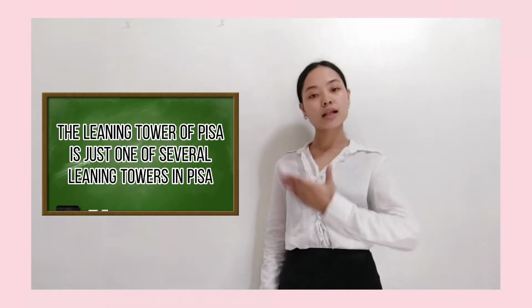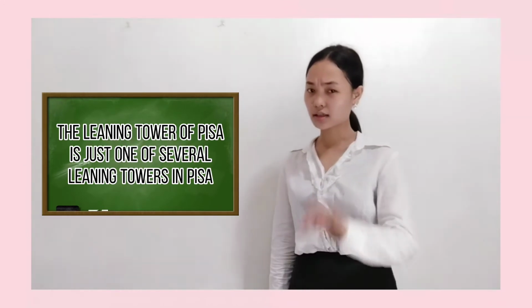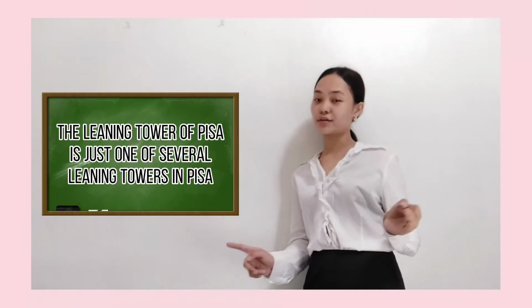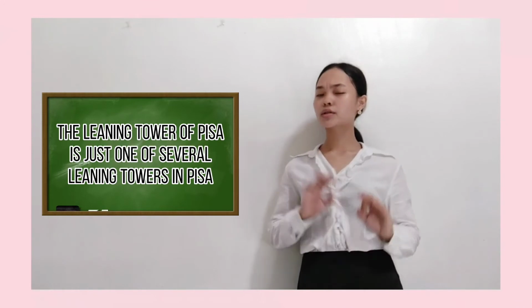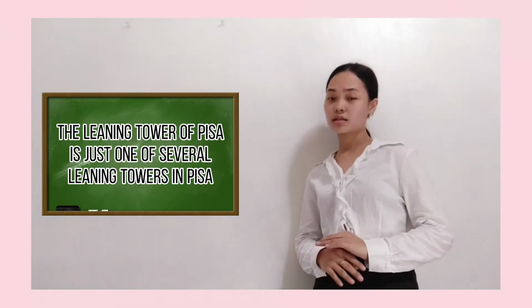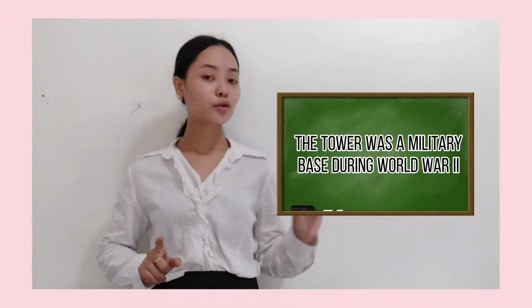Number 4. The Leaning Tower of Pisa is just one of the several leaning towers in Pisa. A number of other Pisan structures suffer foundational instability. Among these are San Nicola, a 12th century church located about half a mile south of the Leaning Tower of Pisa, and San Michele degli Scalzi, an 11th century church about 2 miles east of the pair. While San Nicola, whose base is rooted beneath the earth, leans only mildly, San Michele degli Scalzi boasts a substantial 5-degree tilt.